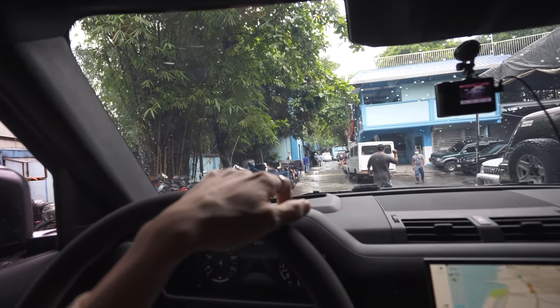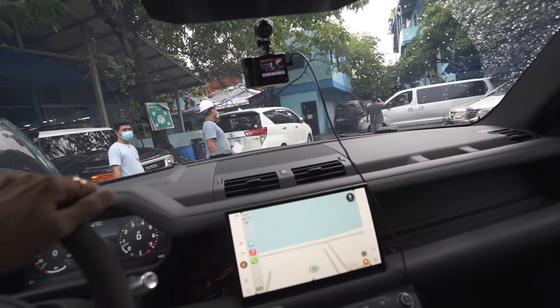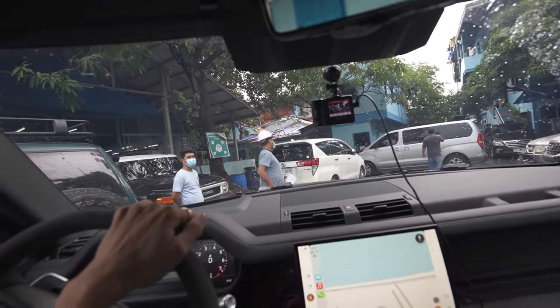We're almost there. Don't you hate it when Waze sends you through the smallest and narrowest road? But it looks like we're here. We are deep, guys. I've never been this deep into the gig before. Compound is packed. It's like a little village inside the whole subdivision.